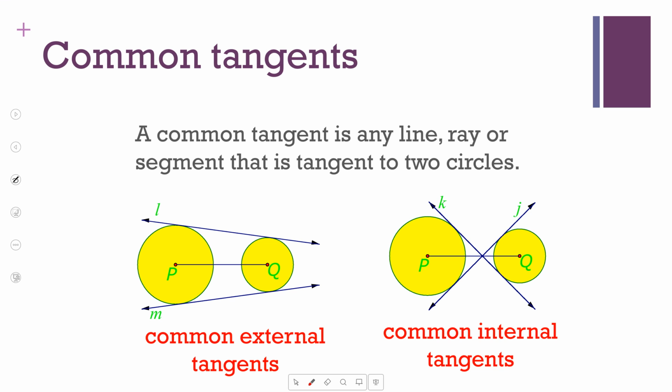Beautiful. We've got these things called common tangents. They are lines that are tangent to two circles at the same time. They pop up every once in a while. We're not going to make a big deal of them, but there's two types, an external and an internal tangent.